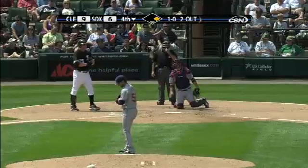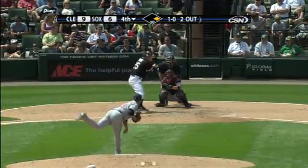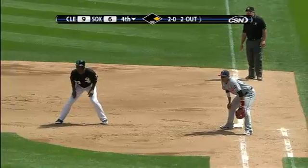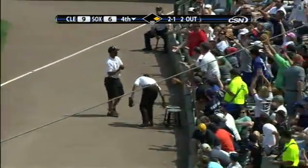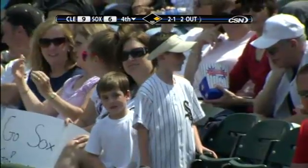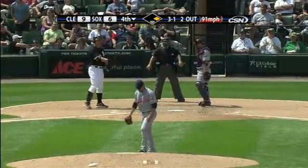Breaking ball, no. Just a short lead by JD. And now 2-0 the count. Paulie on deck. And there's a shot that's foul. If you're just joining us, Indians 2 in the first, Sox 2 in the first. Indians 4 in the second, Sox none in the second. Indians 3 in the third, Sox 4 in the third. Outfield really spread out as they've got the shift on. And the count goes to 3-1 with a tying run on deck.